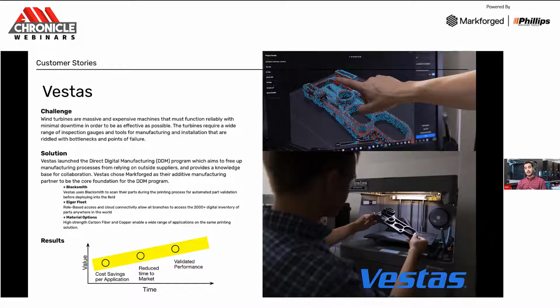That second step of inspecting your parts could have a lead time of 3 weeks after manufacturing, just to find out that the part was wrong. So consolidating that time really brought these parts to market faster, and then validated performance. They knew what they were getting, and they were putting it in the field in a consistent way. So if they produced a part in Sweden and they produced that same part in the US, they know they were getting the exact same component off the same solution without having that variance that we talked about before.